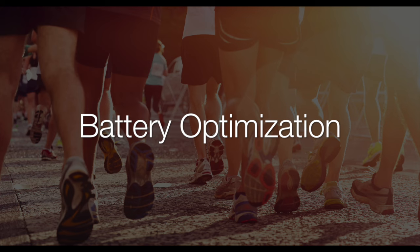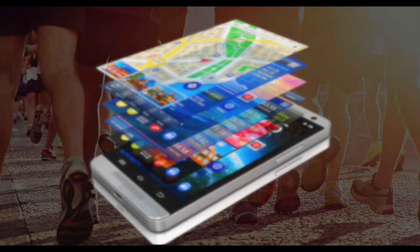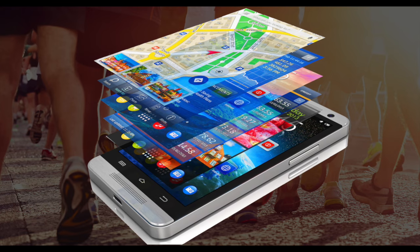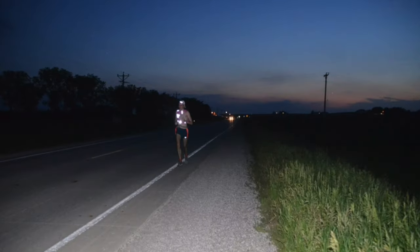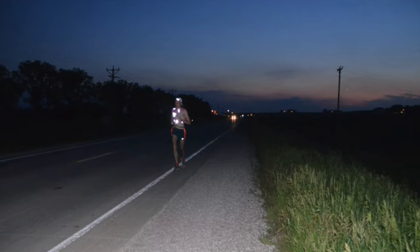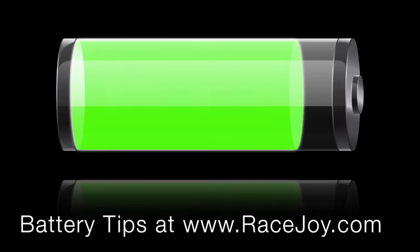RaceJoy does a lot to optimize your phone's battery life, and on average, RaceJoy can run on a single fully charged battery for 8 to 18 hours of tracking. This can vary depending on the age and model of the phone, the number of apps you have open, and the signal strength from your cell provider at the race site. We recommend those that expect to be out on the course for a longer duration to use a portable battery charger. For additional tips, see our battery preservation tips section on RaceJoy's website.